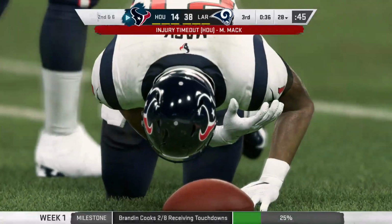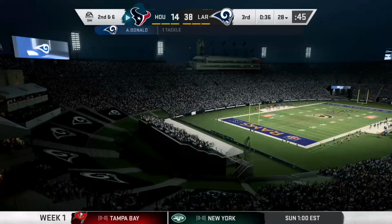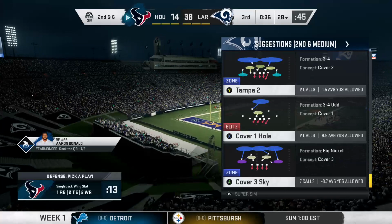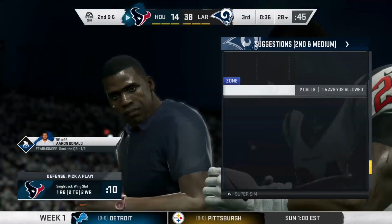It's Mack who's still down. Yeah, it is. He hurt his shoulder. Apparently shaken up there. Nice hit, boy. Hate to see this, week one of the season. We'll be back.